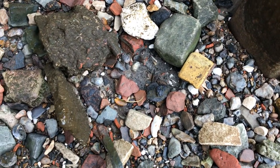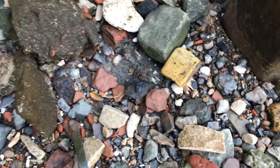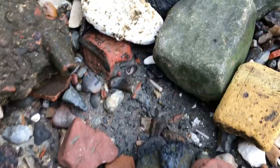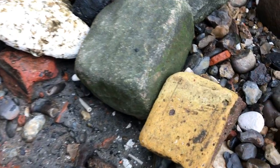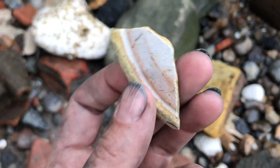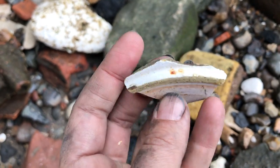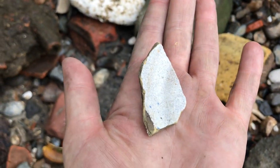As if by magic, one pipe bowl turns up with a bit of stem, and now I've spied something down here. Oh, and I've just been distracted by something over here too. That's pretty. Piece of tin glazed delftware there, maybe an ointment pot or a plate, more likely.